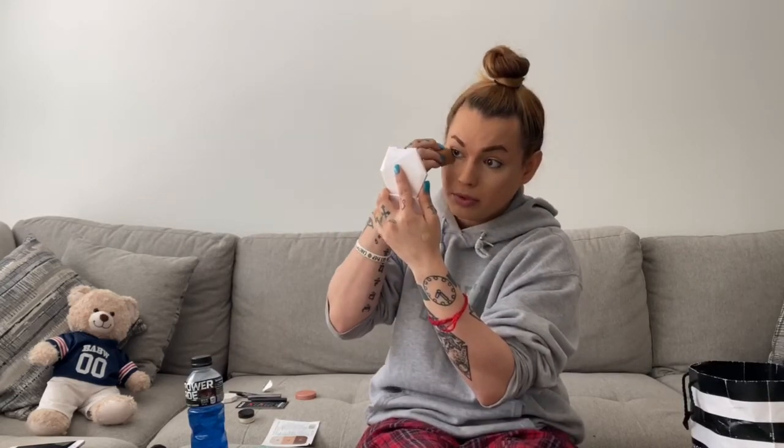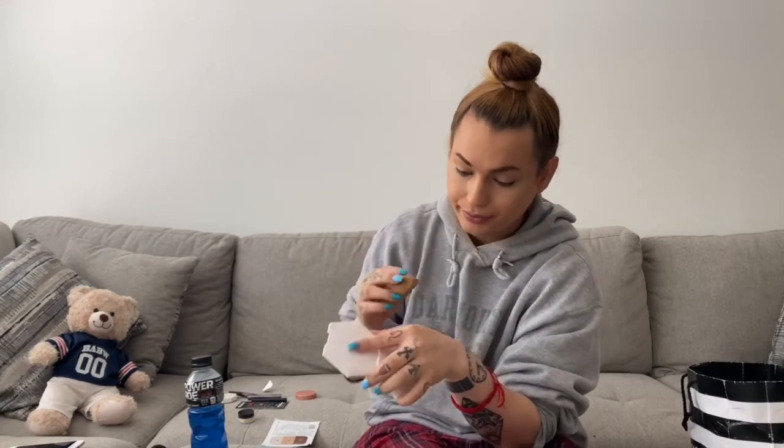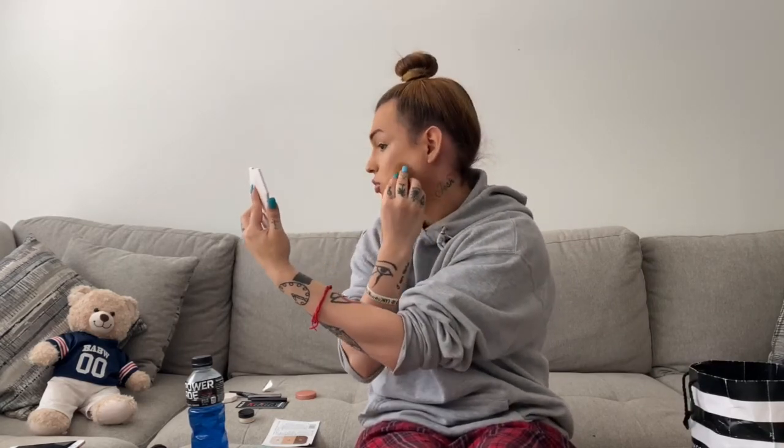I'm trying not to crease my face because of the powdery look, guys. I shouldn't have concealed like I usually do. I may go back in with my Kat Von D foundation, just in case I messed up and got a little too bright.